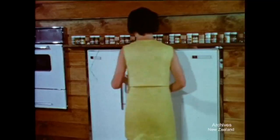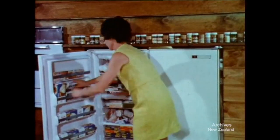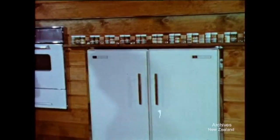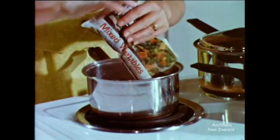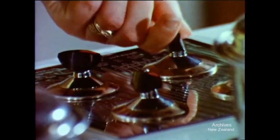When she goes to her fridge-freezer combination, which also saves valuable space by keeping its feet off the floor, she can choose from one of the 70 different kinds of frozen foods prepared in this country. The quality is sealed in until needed, whether at home or abroad.